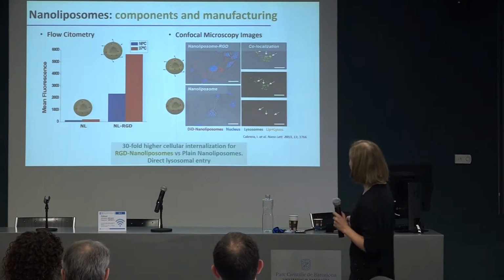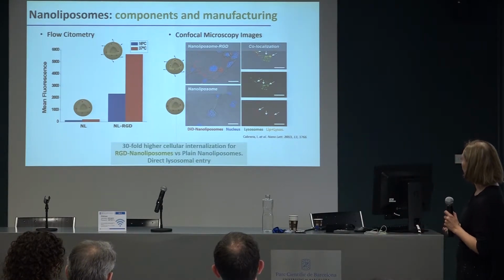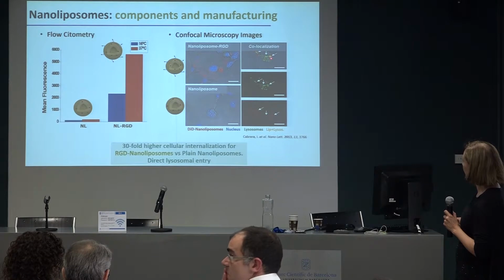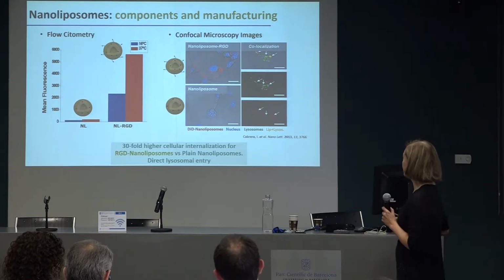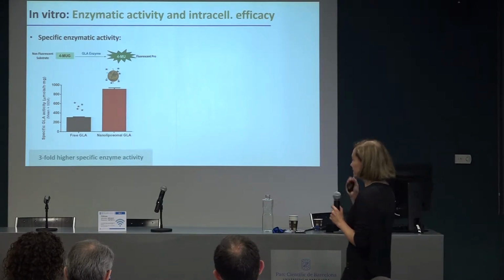Not just that, but they also go straight to the lysosomes. In this image, we have the lysosomes labeled in green, and you can see that the colocalization of the nanoparticles with the lysosomes really occurs here.